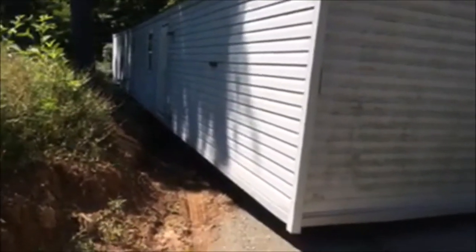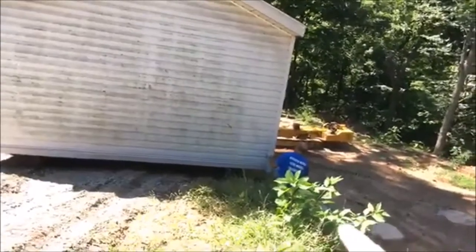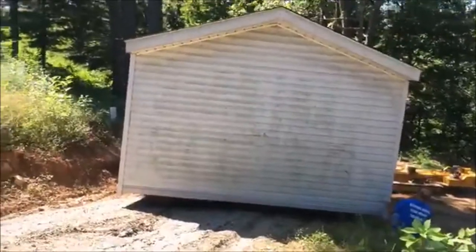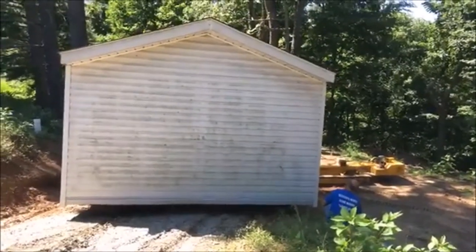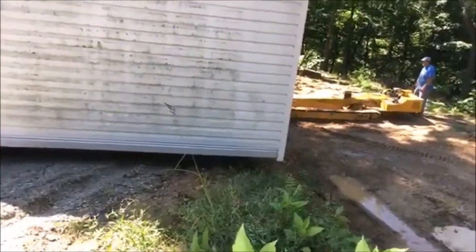Ah, hear the creaking. So a little more. He's watching the back end because right where he's sitting is where the hill drops off. Okay. Went a little bit further, maybe another foot. That's a picture of the machinery they're using to support it and pivot it on down.